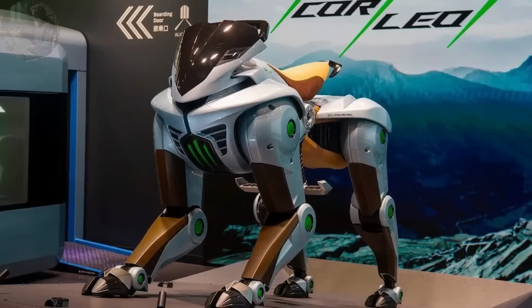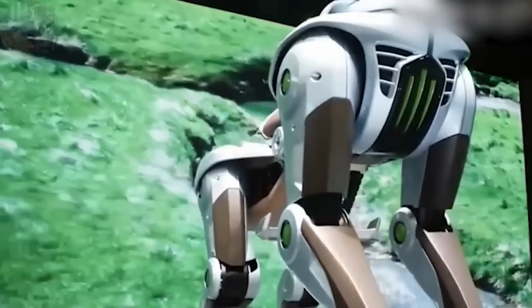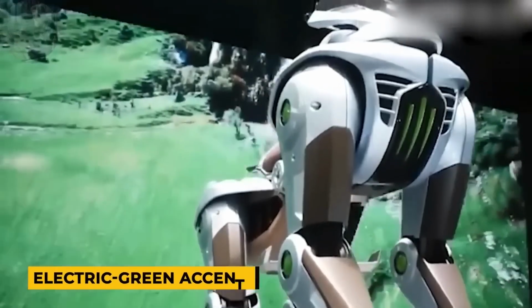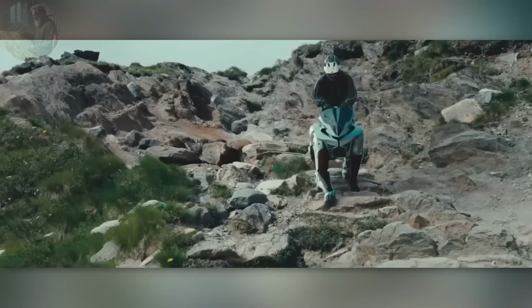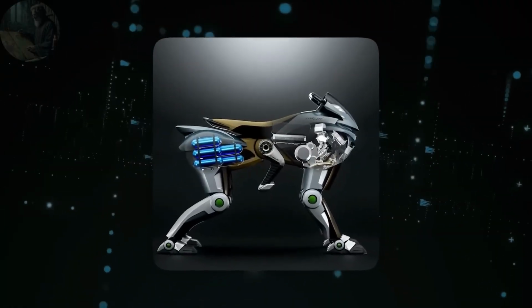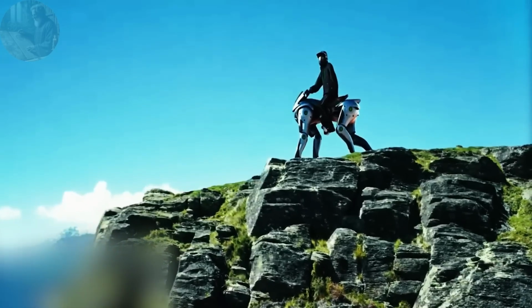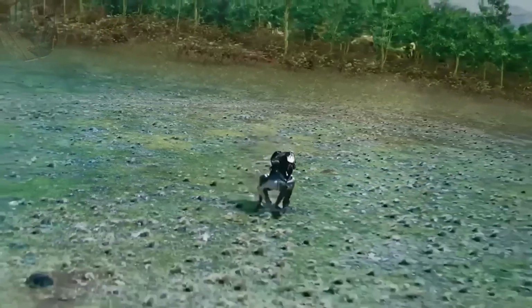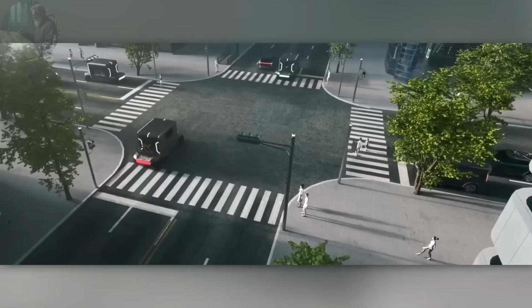The frame blends carbon fiber weave with lightweight alloys and wears Kawasaki's signature electric green accents, keeping overall mass to about 180 kilos. Hefty enough for stability, yet light enough for nimble footing. Power comes from a rear-mounted hydrogen pack, a pair of quick-swap canisters whose behind-the-seat placement centers mass and keeps fuel safely away from the rider's knees. A race bike trick, repurposed for a robot horse.